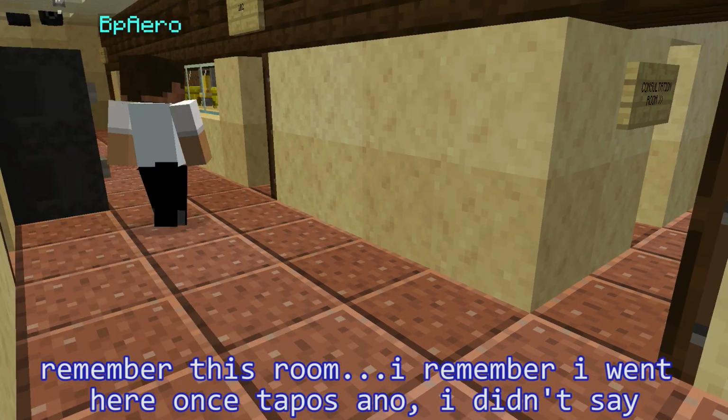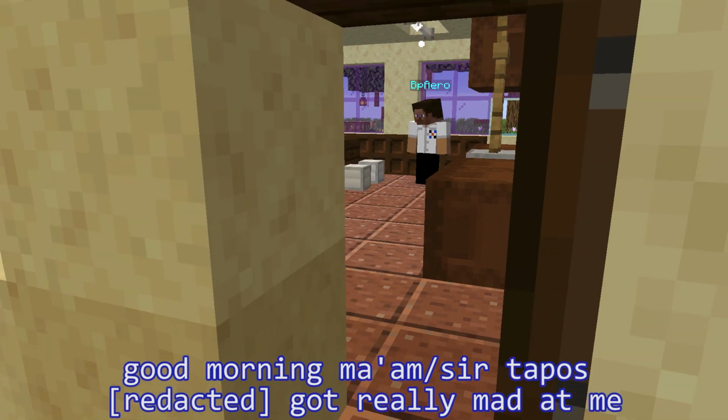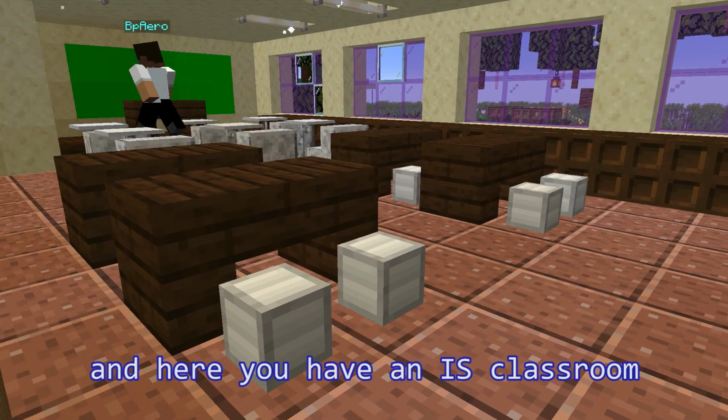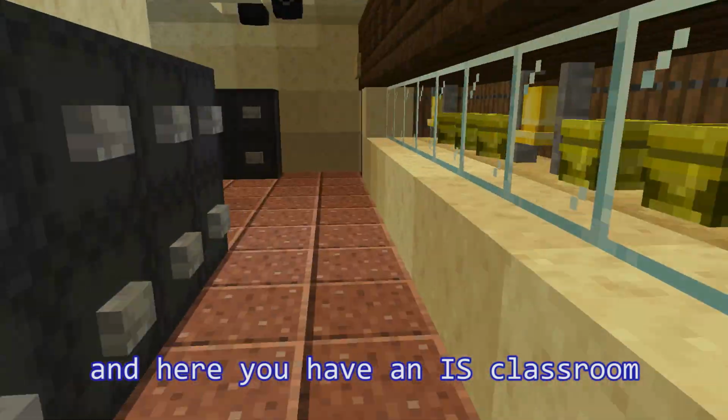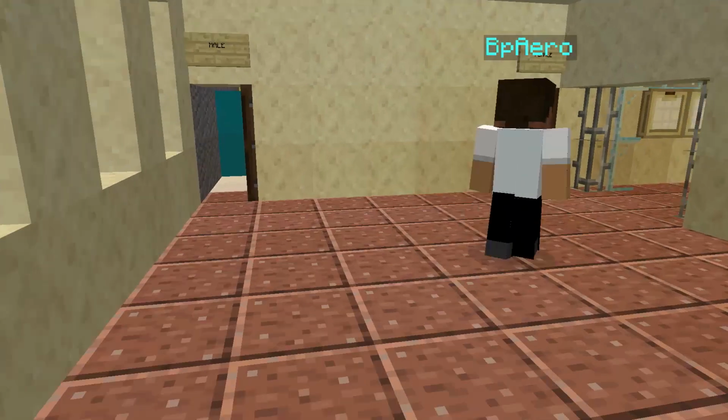Remember this room. I remember I went here once, tapos ano, I didn't say good morning ma'am/sir, tapos they got really mad at me. And here you have an IS classroom. So let's check out the second floor.